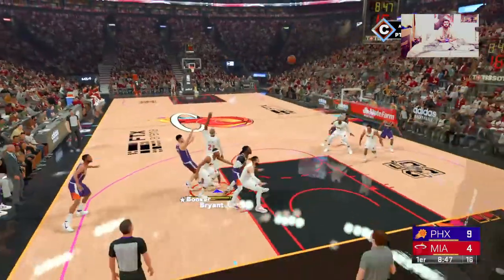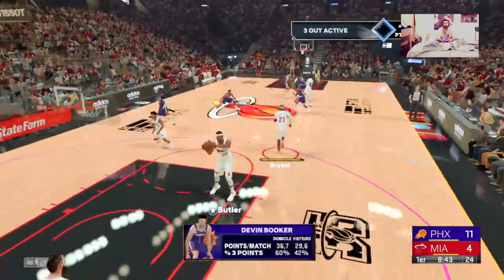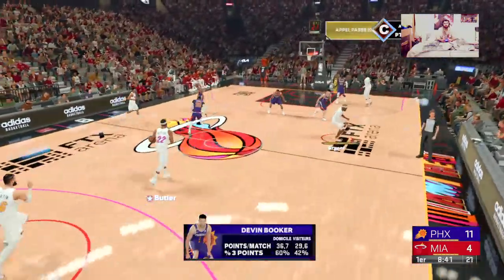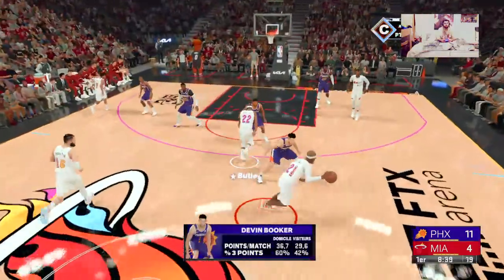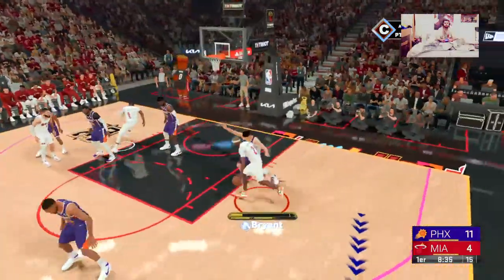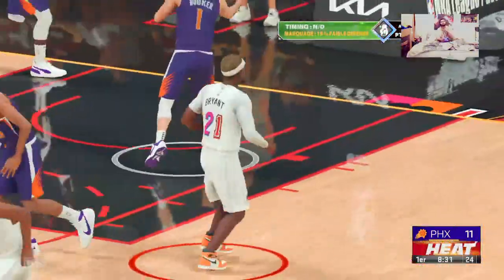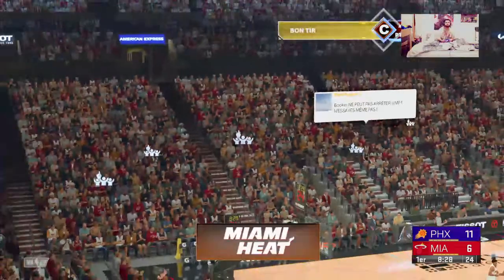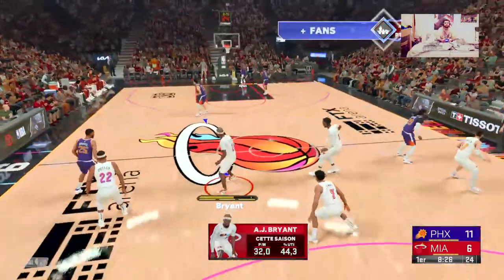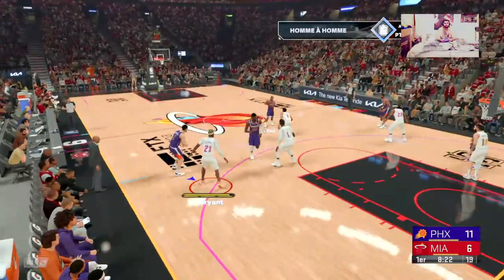Booker against Bryant. Getting out to a nice lead. Great flow and great execution. Butler passes to Bryant. Just under 3.5 minutes elapsed here in the first quarter. And he comes up with a bucket. That's a guy you want taking shots, a quality offensive player. The Suns have gone 5 of 8. Solid opening quarter for them. Outside Booker.